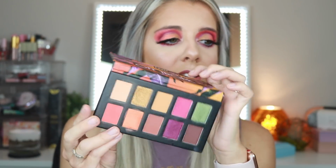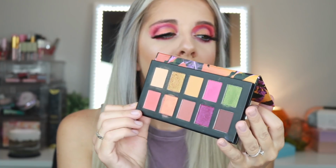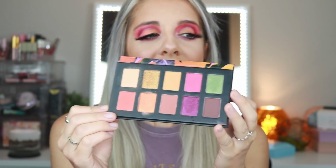Anyway, as for the eyeshadow palette, I do think it's a really nice eyeshadow palette. I would not say it is the best or the most gorgeous. I do like the way that the look turned out. Was it exactly what I was going for? Not necessarily, because I thought that some of these eyeshadow colors in here would have more vibrancy and more pop to it. They did not.